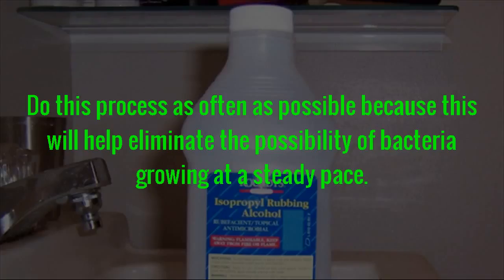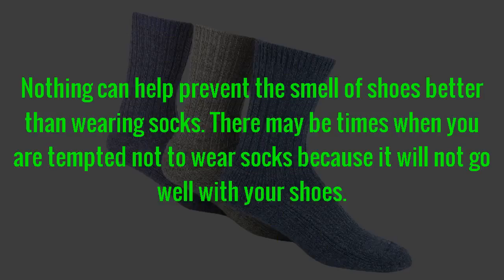Number 4. Socks. Nothing can help prevent the smell of shoes better than wearing socks. There may be times when you are tempted not to wear socks because it will not go well with your shoes.